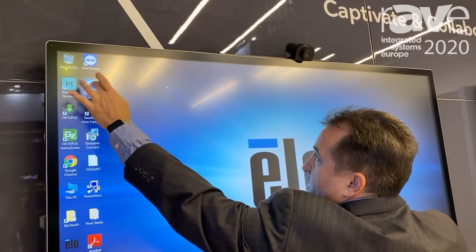We've got other software. This is running our ECM4 on it. It is a full Windows-powered system. So anything that you can run on Windows, you can run on this.